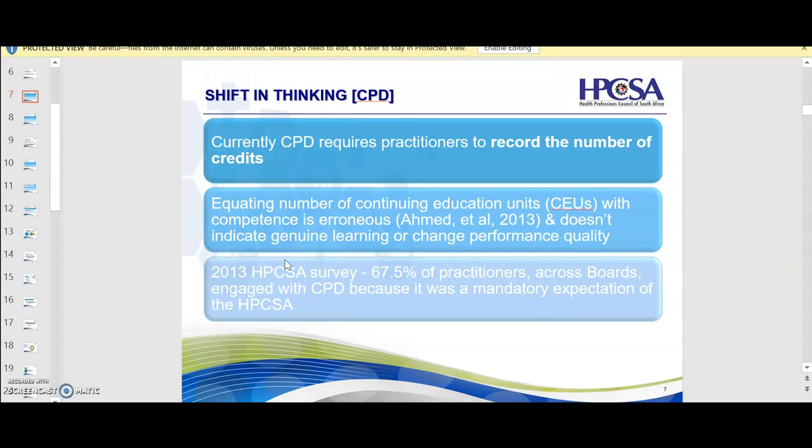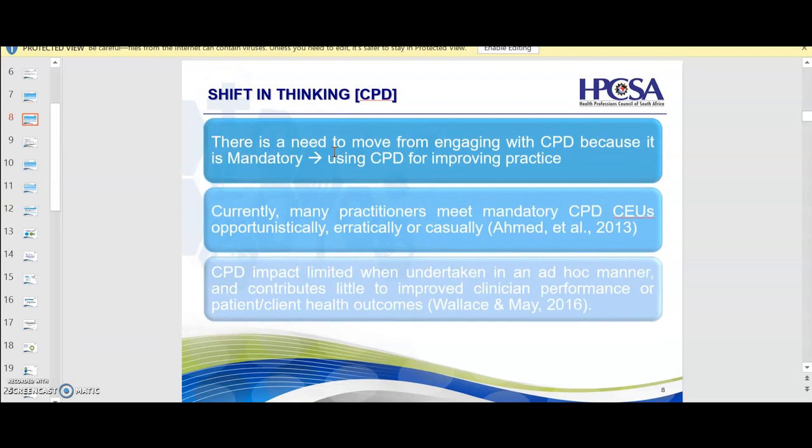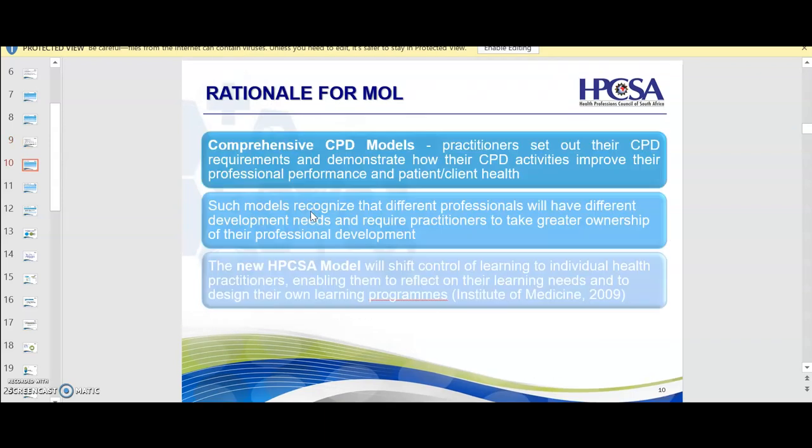So what they are wanting to move towards is that they are saying that currently CPD requires us to record our number of credits, and that there is a need to move from engaging with CPD because it's mandatory to using it as a way for improving practice. And they are saying that currently many of us are only meeting the mandatory CPD opportunistically and casually, and not really doing CPD for the purpose of actually improving our practice. And so what they're wanting to do is for us to, going forward, not just have points, but actually engage in learning activities that actually result in significant changes in our practice and patient outcomes.